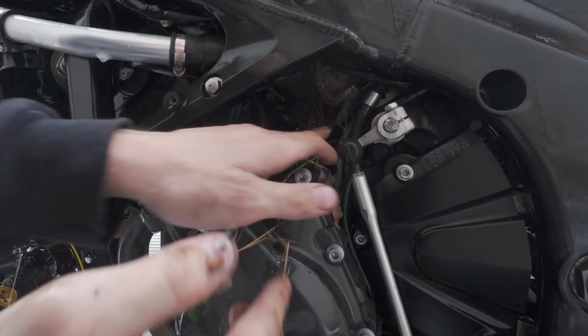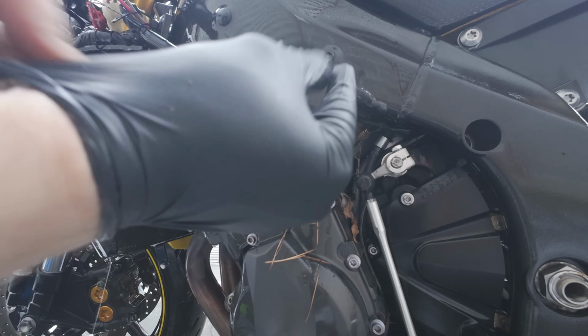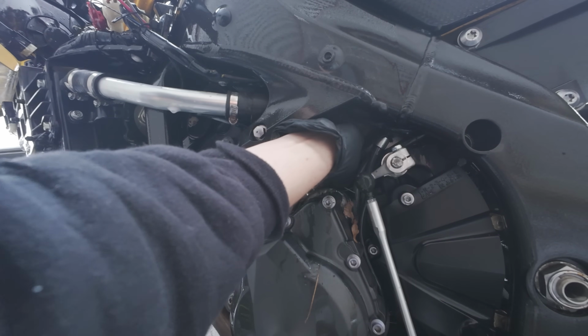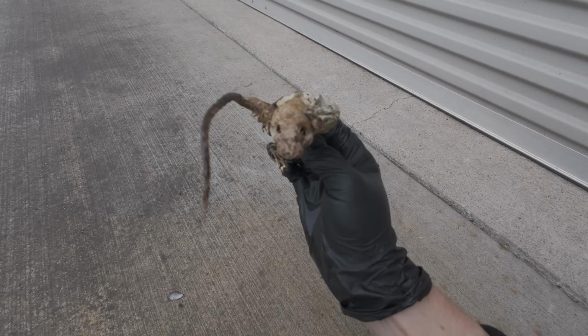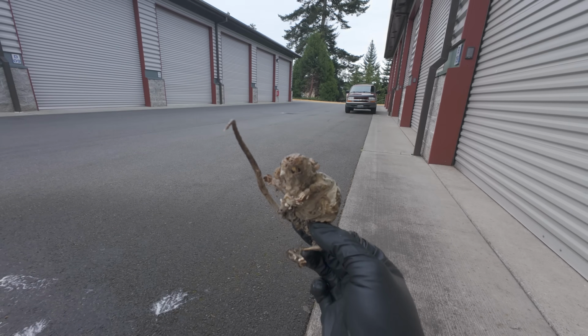Oh my god, that's disgusting. Okay, so we were pulling out a little nest. Look at this thing. Looks like this was a resident of the bike. Look at those teeth.